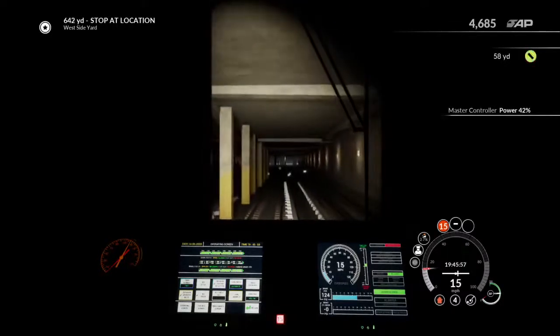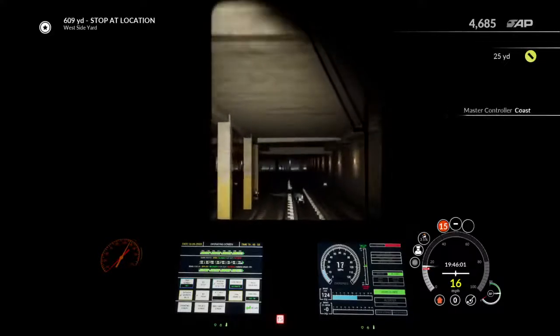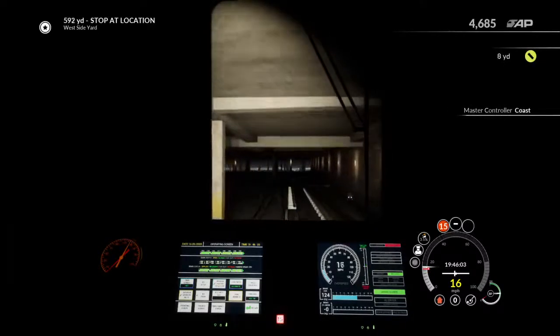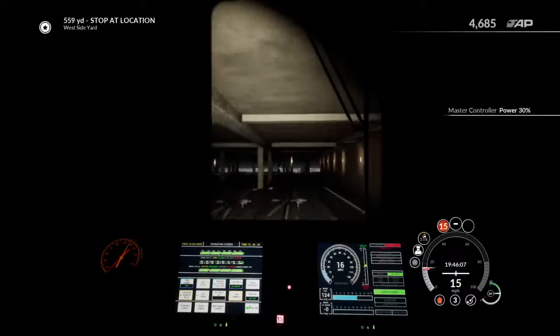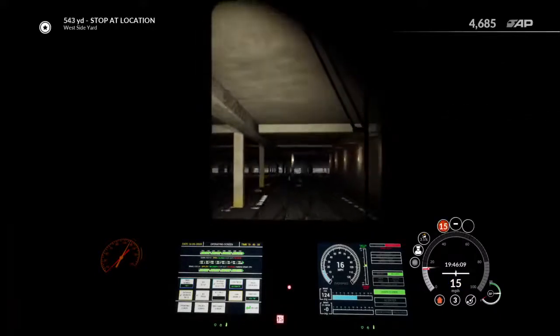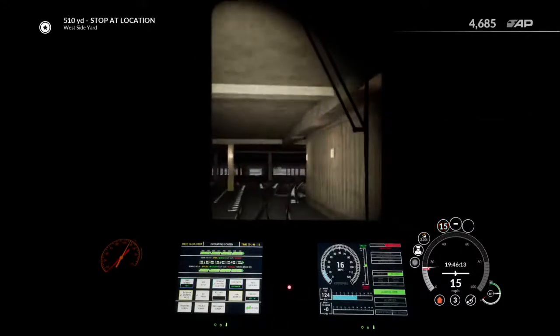Steep uphill here. Blimey, 2.7%, 3.5%. Must be the steepest gradient in the game. Forget that, that's a ramp, that's a hill. Struth. It's steeper.